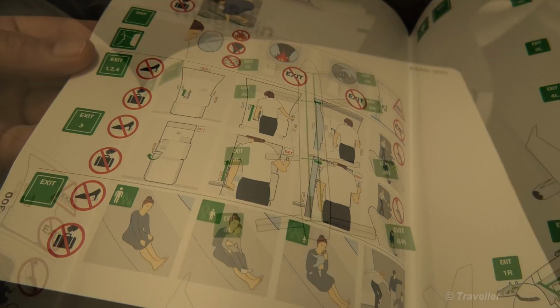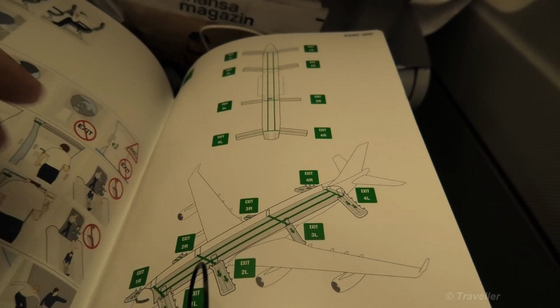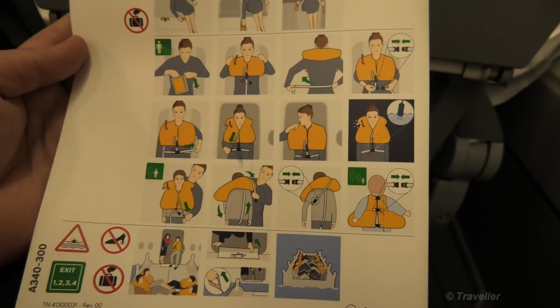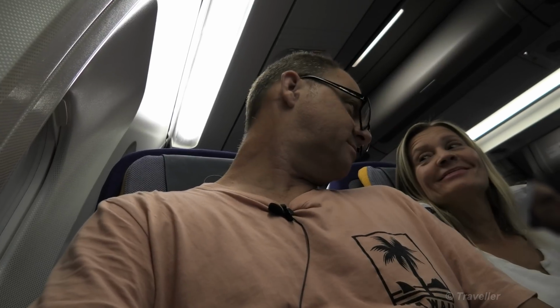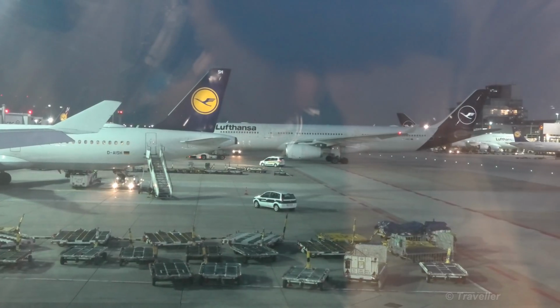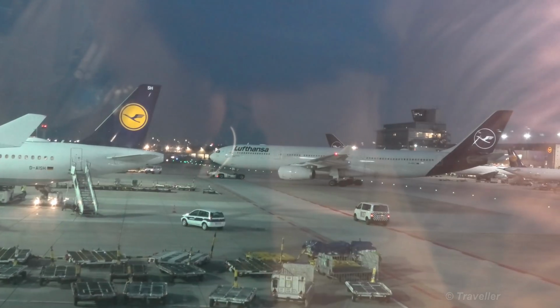Dieses Flugzeug hat 8 We'll listen to the English version when it comes. In the meantime, we'll just look at the safety card. There you have it. Druck in der Kabine sinken, Maske ganz zu sich herunter, um den Sauerstofffluss zu steigern. Auf Anweisung der Startwärten. Big A330 leaving. The new Lufthansa livery.